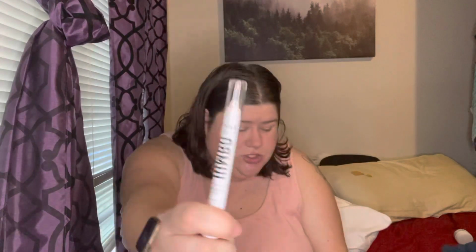Okay. And then I obviously need this, which I found out in the video after I bought it, that it is indeed a primer for glitter and not glitter in it that turns anything that's non-glittery into glitter. So I'm going to need that because I'm putting glitter on my lids. I'm probably going to need my white under eye pencil.